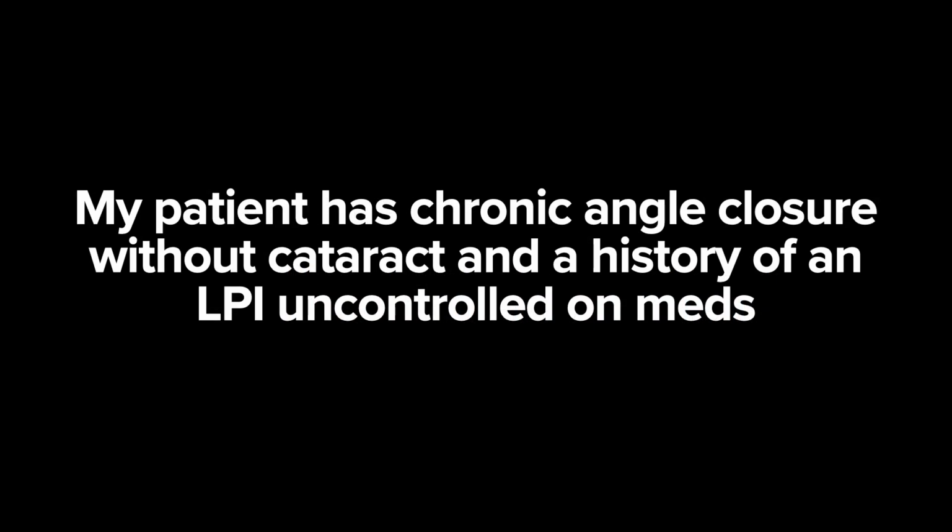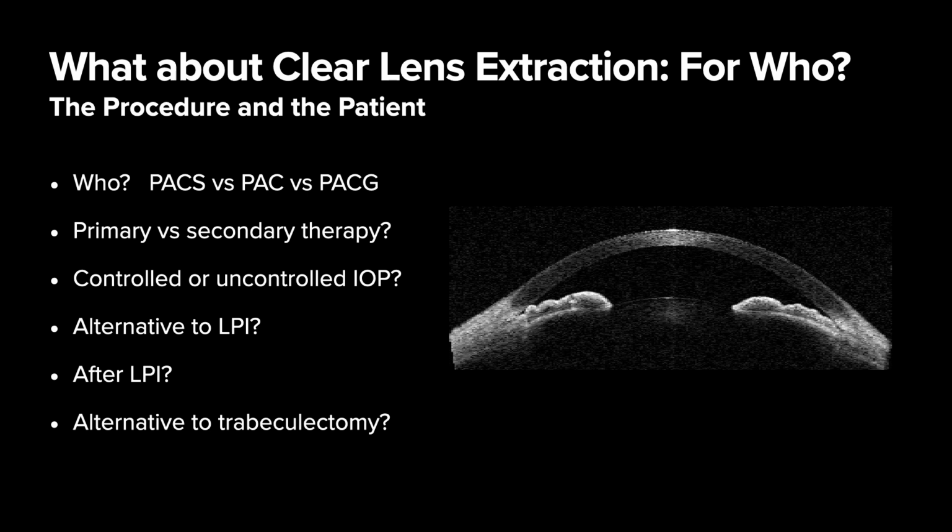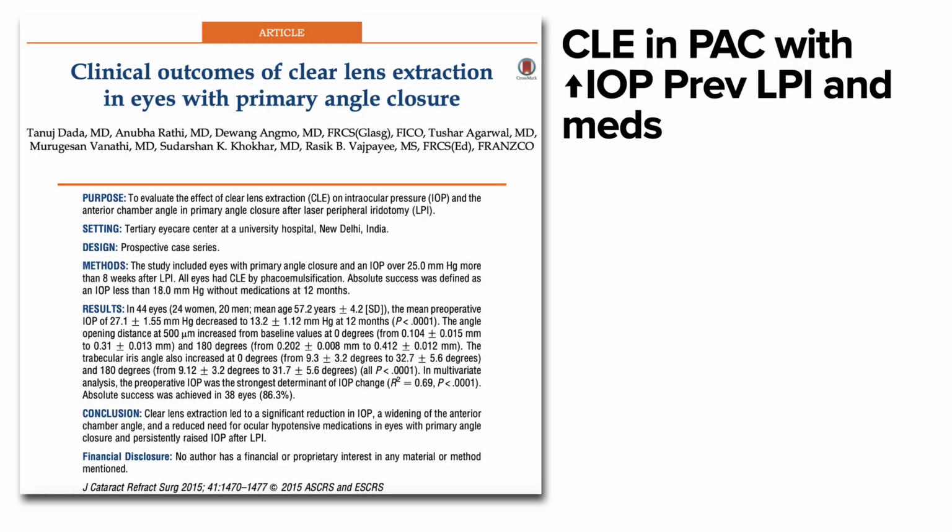Now, what about patients who have chronic angle closure without a cataract and a history of an LPI, uncontrolled on medications? Well, this brings the questions up. What about clear lensectomy? Who is this for? Differentiating PACS versus PAC versus PACG. Is this primary or secondary therapy? Is the patient controlled, uncontrolled? Are we looking at clear lensectomy as an alternative to LPI or after an LPI? And is it an effective strategy as an alternative to trabeculectomy?